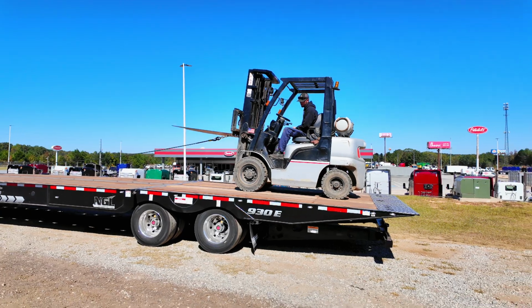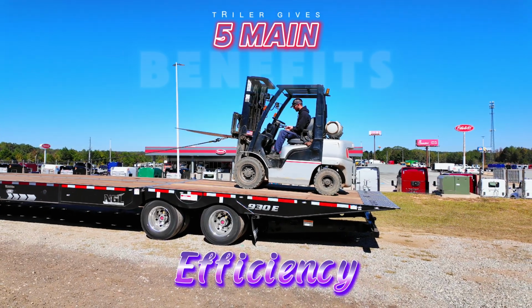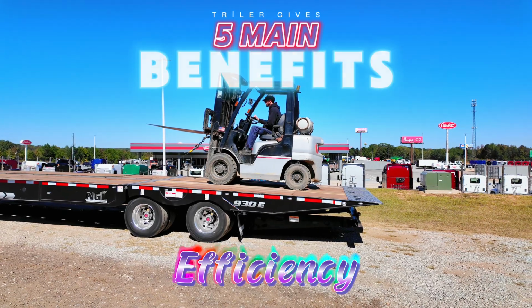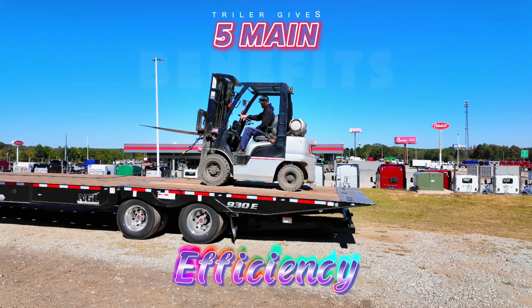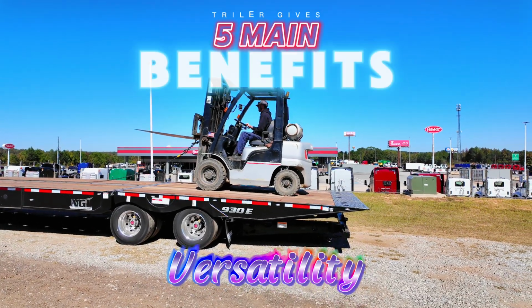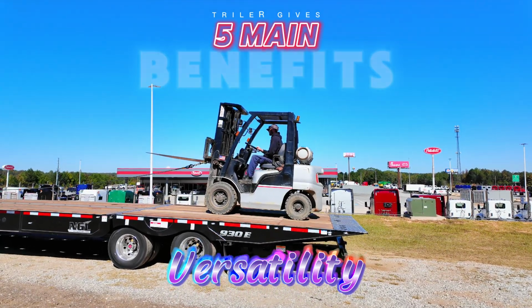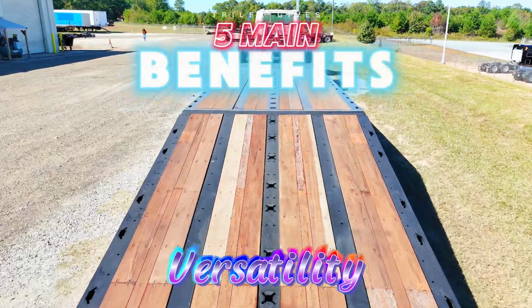This trailer offers 5 main benefits. Efficiency. The traveling tail design is going to simplify your operations. It's going to reduce your loading and unloading times. You have versatility. So as you can see, this trailer is going to handle a wide range of equipment, from construction machinery to industrial type loads.